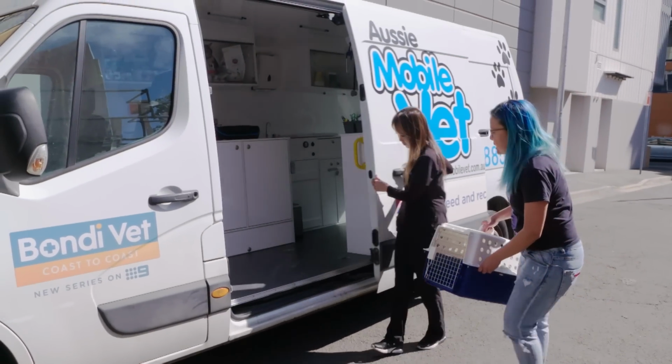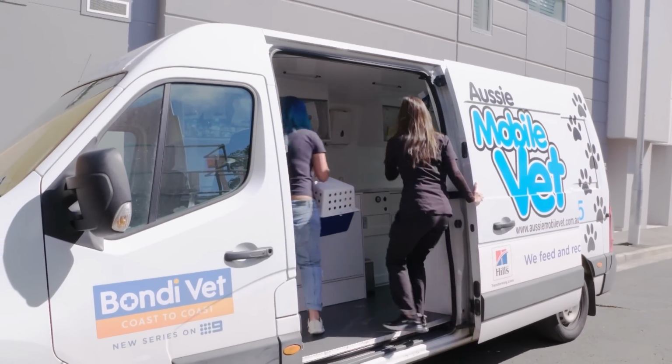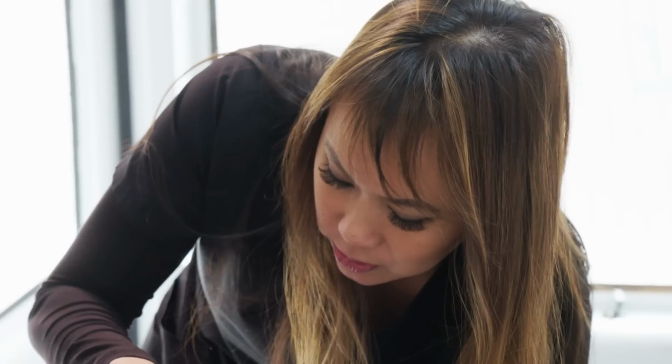Hi, Misha. Let's get inside. Big step up. We're hoping to find out what's going on with poor Misha. It breaks my heart to see my cat like this. Yeah. So it's nice and warm. Yes. Here we go. There you go. Oh, it looks so swollen.